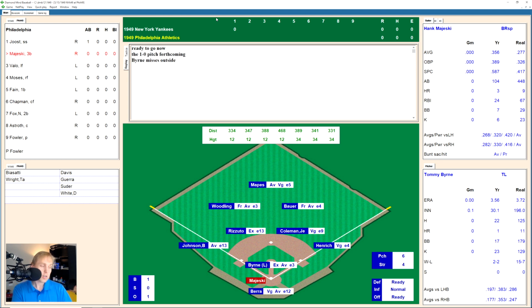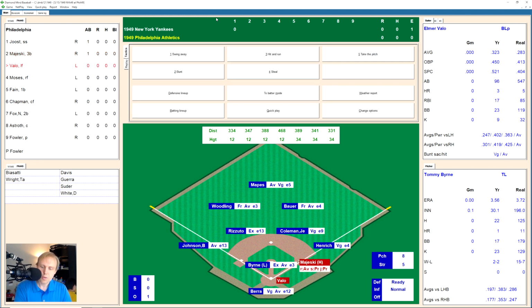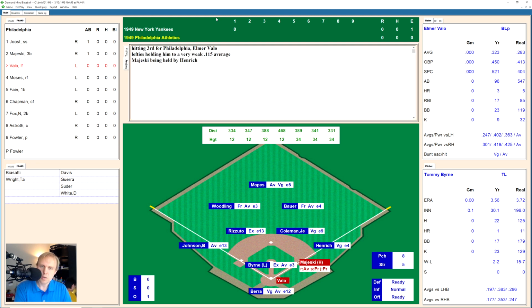And here is Hank Majewski. That is high to Majewski, 1-0 the count. And there's a pitch that misses outside. It's 2-0. A little ground ball over to either Henrik or Byrne, and it ends up being Byrne who tries to field that one, and it's off of his glove, and that's going to be an error, allowing Majewski to get aboard. That'll bring up Elmer Valo.